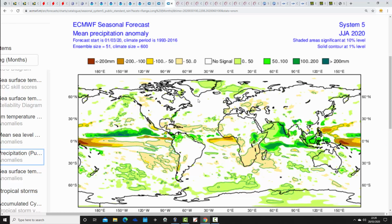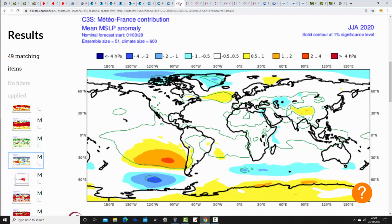So very, very weak signals from the ECM for this summer. Moving on to Meteo France, and this is from Copernicus.eu, of course. This is mean sea level pressure anomaly from Meteo France this time, and the model is forecasting above average pressure, some higher pressure during summer 2020 to be out to our west in the North Atlantic, low pressure up towards Greenland, Iceland, winds from the west, doing something a bit like that.